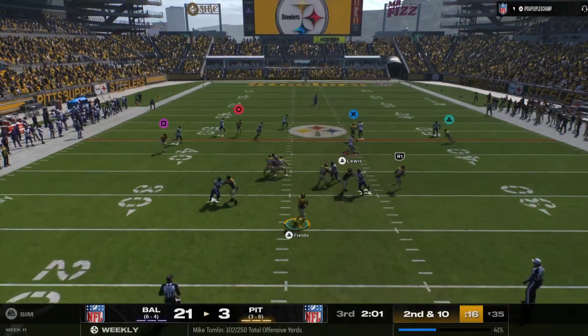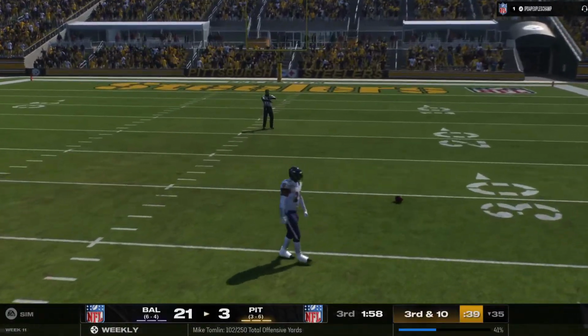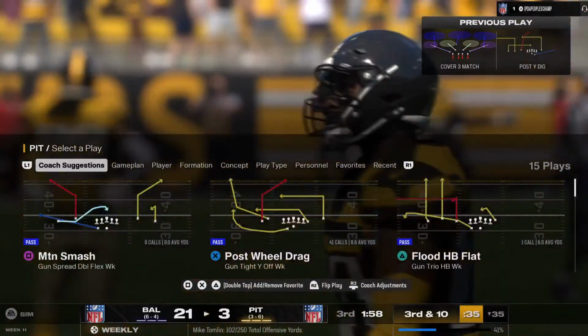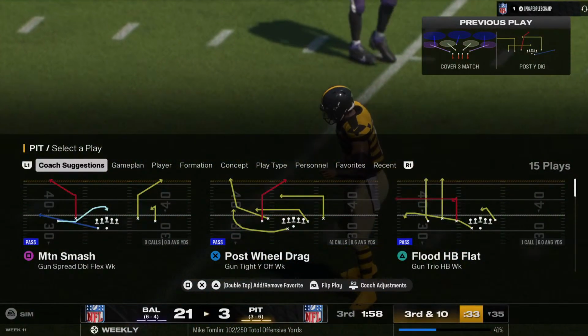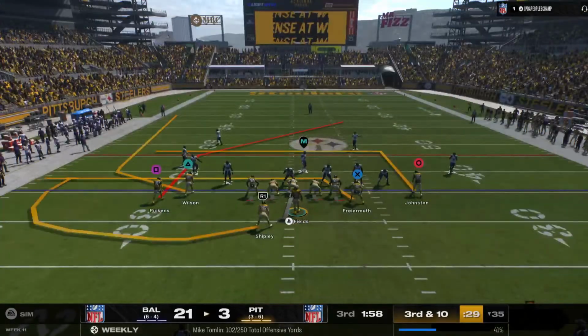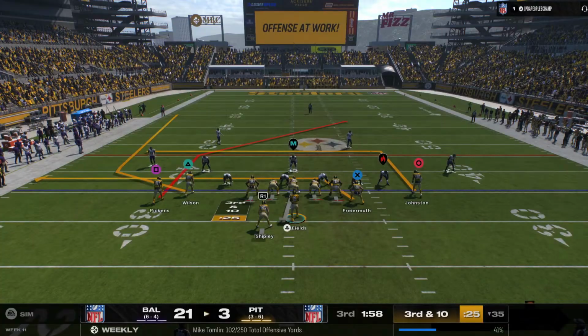To throw once more on 2nd and 10. Fields. And that is incomplete. And there's another stop. One of the league's best defenses is certainly bringing it again this week. This offense in desperate need of a conversion as they come up on 3rd down.